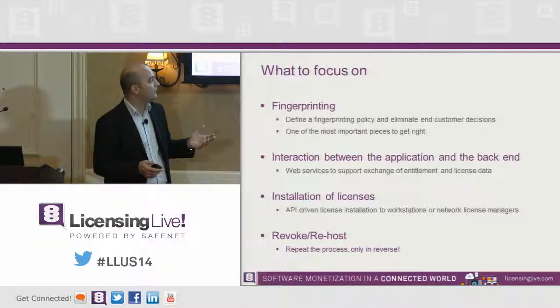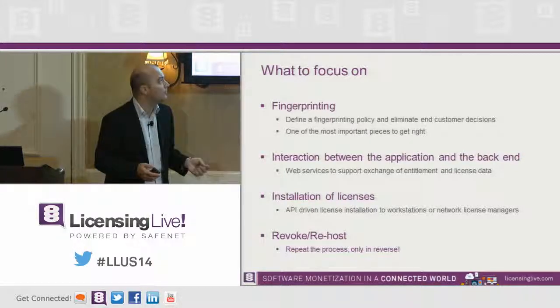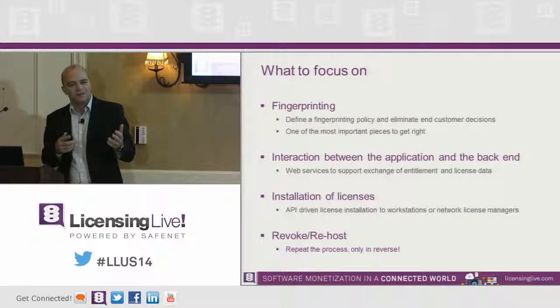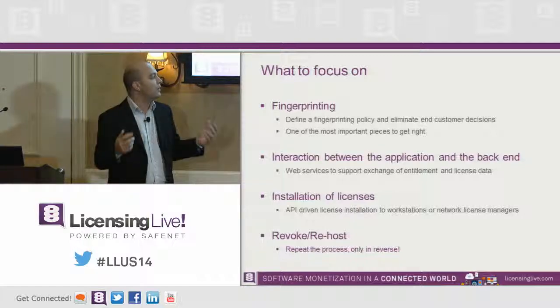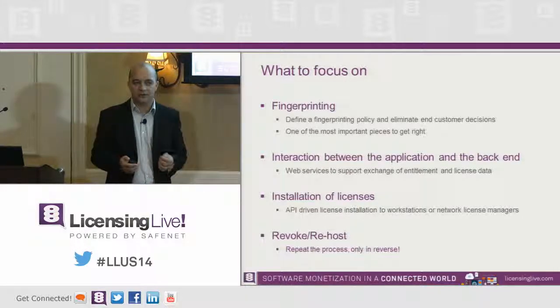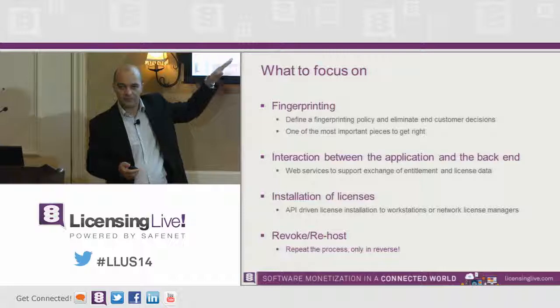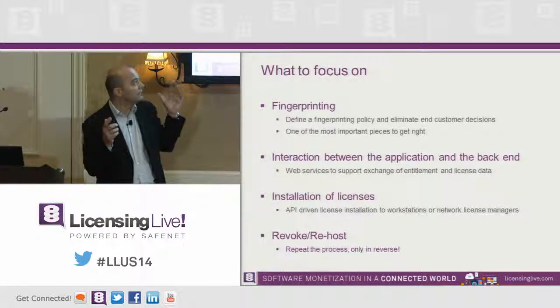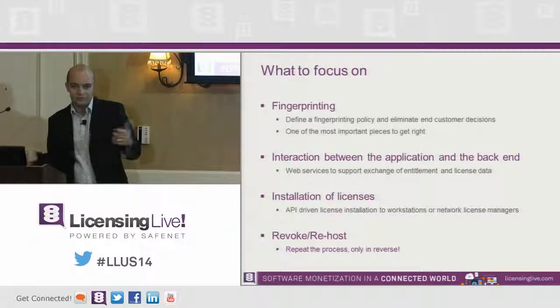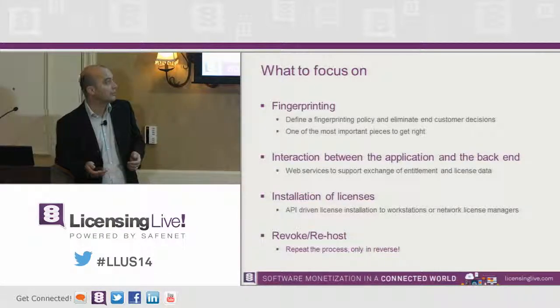And lastly, I've only put this on one bullet: revoke and rehost. This often scares people a little bit. Oh God, I haven't even thought about revoking or rehosting of licenses. That's way too much complexity. It's exactly the same thing in reverse. You just undo what you did. It's actually very easy to revoke a license. You just do what you did, but in reverse.